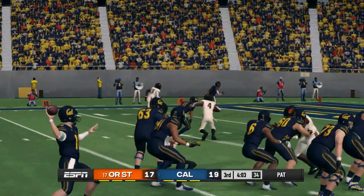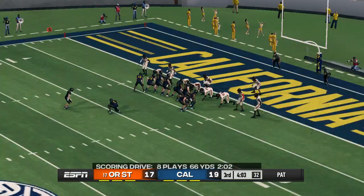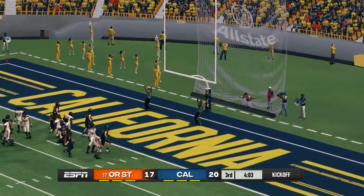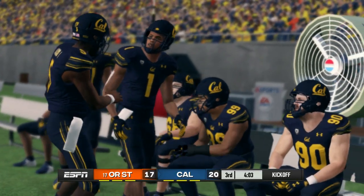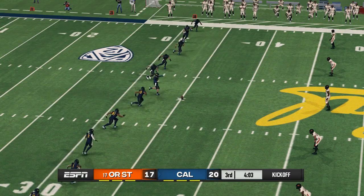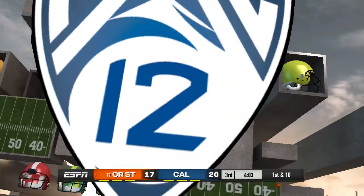This team has so many potent weapons, it's tough to try to single out just one of them to stop. So the kicker will line up here and try to give his team a 3-point lead with this extra point. And he converts the extra point. Wilson looks ready to kick this one off. Excellent kick. This one's going to be down in the end zone for a touchback.